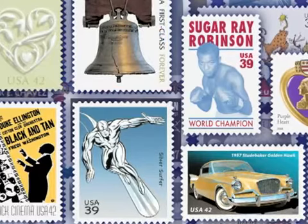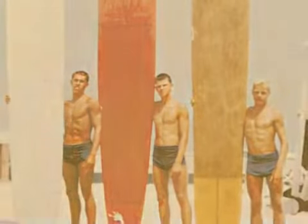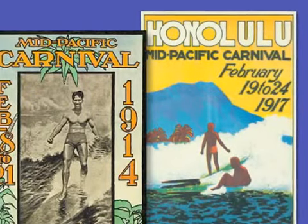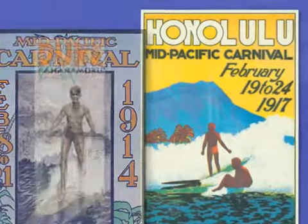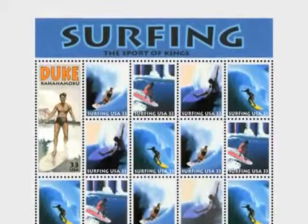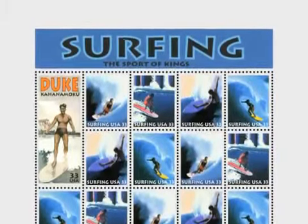I think my favorite assignment of all the stamps that I've done was doing the stamp for Duke Kahanamoku, because he was my hero when I was a lifeguard back in the 50s. When I prepared to do the Duke stamp, I did a lot of research, took a look at some of the early posters of the Duke. As a surfer, I had a real opportunity to show off this sport. I met with Ken Oster in Laguna Beach, and we put together a sheet of 20 stamps. We had shooting the pier, we had hot dogging.